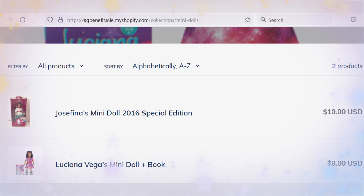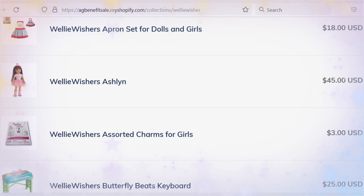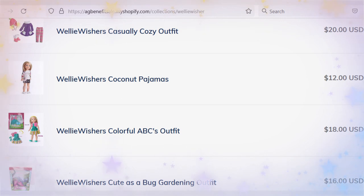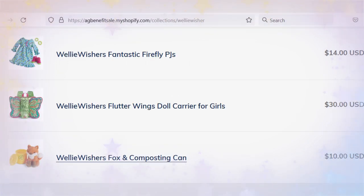And some of these deals, you know, were already previously better on AG's website. Here is a few minis, but we also saw more minis as we looked through the accessories. But here's a few that sold out. You had Little Leah. You had Felicity, which is shocking because they also had Felicity's 18-inch accessories from Be Forever, which was interesting because those are kind of older. Now we're looking at the Welly Wisher items. All the Welly Wishers were sold out. They do still have their accessories and some clothing as of today.